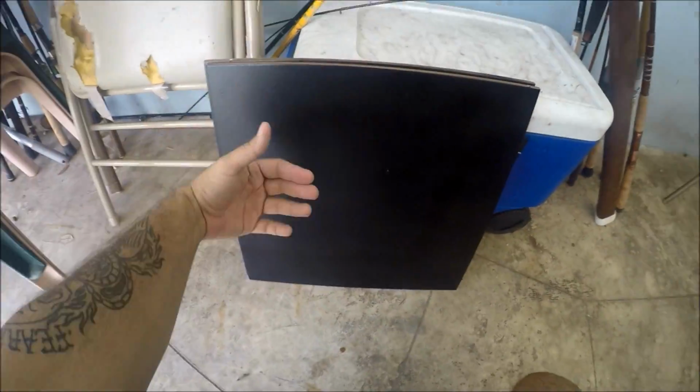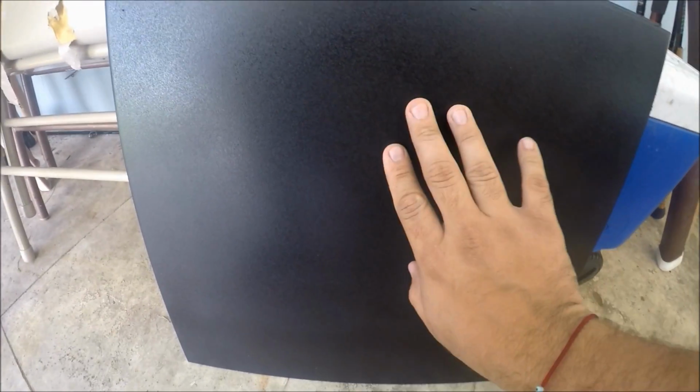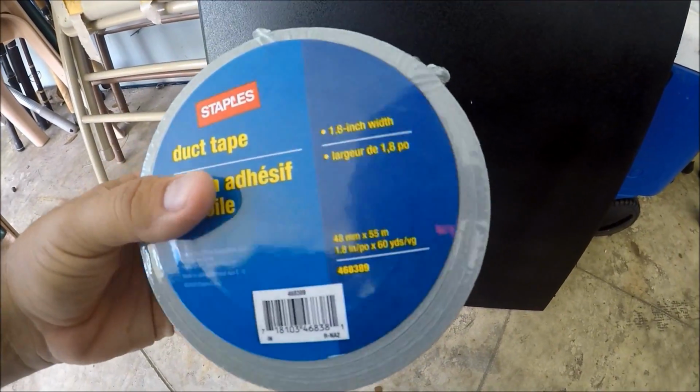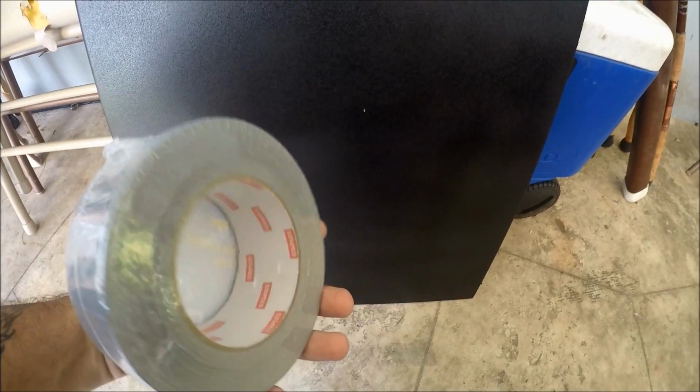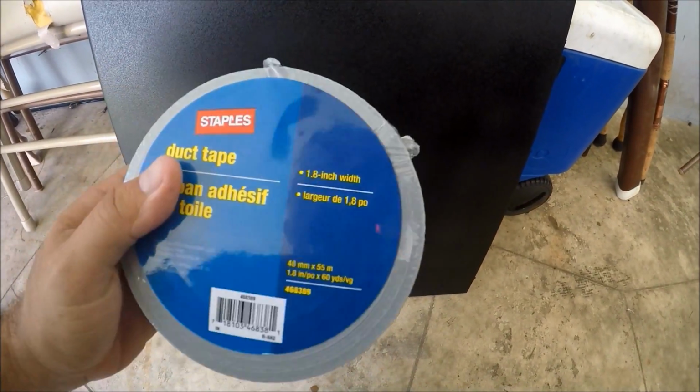Alright, and once we finally double coated our ceramic tiles with the bed liner, as you guys can see, it has this really rough, gritty texture. The next step is we're gonna grab our duct tape and we're gonna triple wrap it. Like I said, we're gonna try to keep it as even and as tightly wrapped as possible. We're gonna do 3 full wraps of this bad boy.